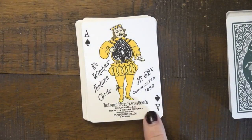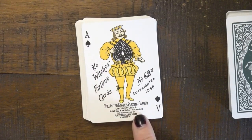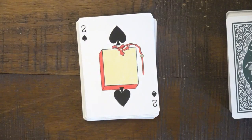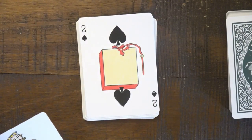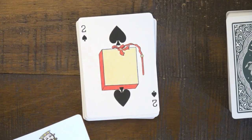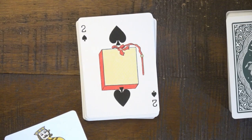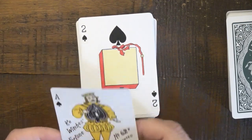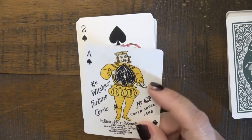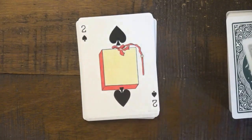We have the United States Playing Card Company, Cincinnati, USA, Russell and Morgan Factories. I can't read. And it shows the reproduction was made in 2019, but this is number 62, copyrighted 1896. So that's the Ace of Spades. And the Ace of Spades is actually getting a present. They're handing a present of a deck of cards to you, which is going to give you pleasure.